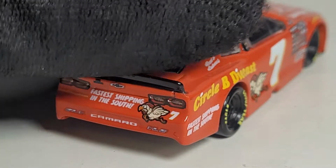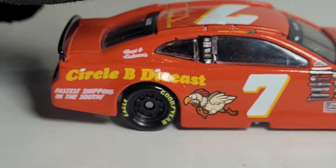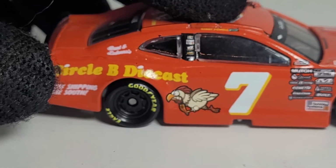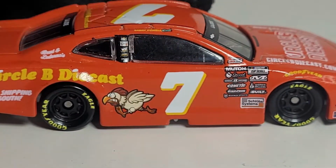Oh lordy, lineup quality control. You gotta love it. And this side's the same. The other side. And oh, chicken. That chicken's going the wrong way, dude. You're going the wrong way. You gotta go the other way if you want to win this race. For some reason the fastest shipping in the South logo looks a little higher up than usual. Oh no, okay, it is like that on the other side. Okay, maybe I'm the one that's high.